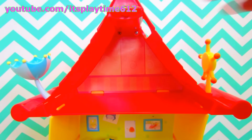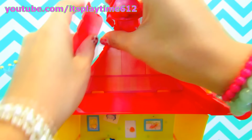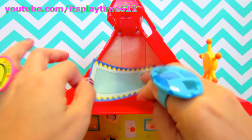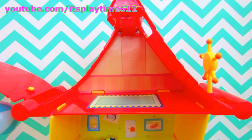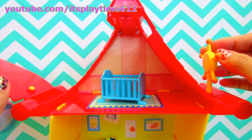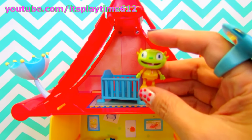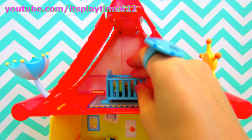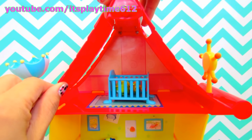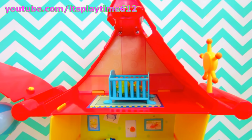Here we are in Ivor's bedroom. First, let's open the roof. There you go. Let's put the pretend rug. And Ivor Squid. Here is Ivor, ready to sleep. And Ivor cannot sleep without opening the roof because he wants to see the stars and the moon. There you go, Ivor. Night night.